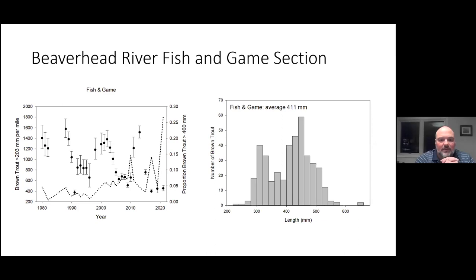The dotted black line, I think, tells a pretty good story. It went from having somewhere around 0.5 proportion, so 5% of the population being over 18 inches, to now 25%. And on the length frequency graph on the right side of this figure, you can see again, not much representation of fish under 300 millimeters or 12 inches. And then you can see some larger fish up in the other end.